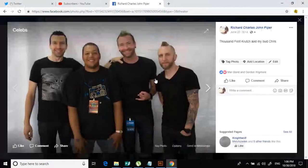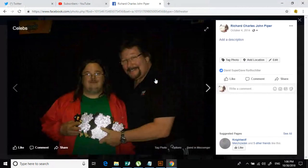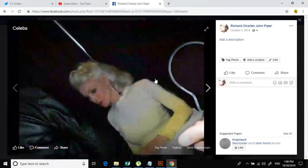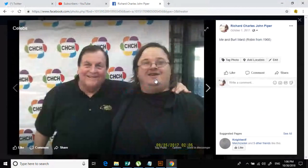1,000 Foot Crutch. My buddy Chris and 1,000 Foot Crutch. Me with Jamie Grace. A Statue of the Hulk. Me with $1 Million Man. Harry Kim from Voyager. Me with Carrie Job. Me with Burt Ward.